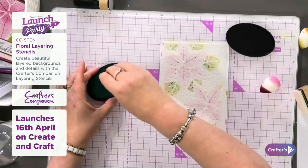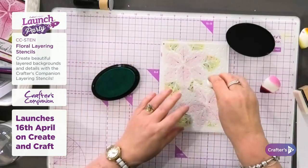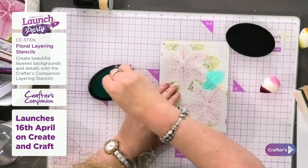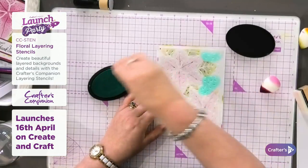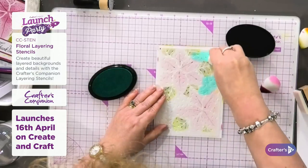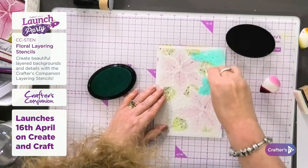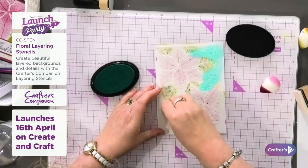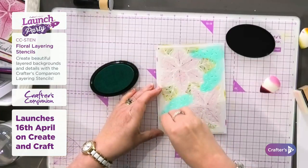But because you can see through, if you don't want to do it all over, you can now topically pounce. There's a term. Honestly, I'm excelling myself today with all of these little Leannisms that are coming out. And I can just get the confetti in and around those lilies. So you just choose. Do you want it all over?